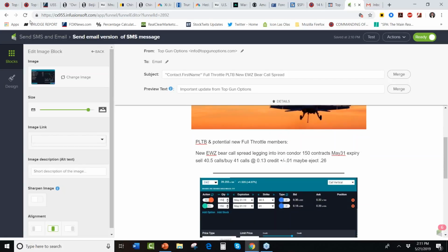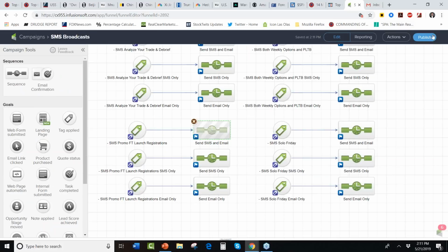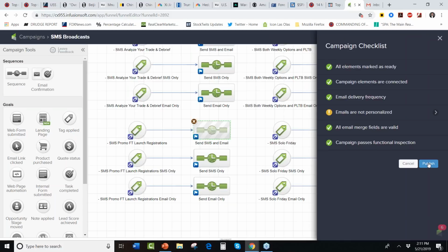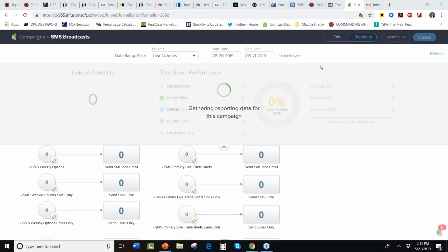Actually, let me just blast this because we have to get into the iron condor here. All right. Publish. So yeah, Michelle, if I don't go super long here, I will take a look at a potential new bull put spread in EWZ, but we've got to look at CSX and some other stuff. We have some other good trades working that we've got to do. All right, so I published it.